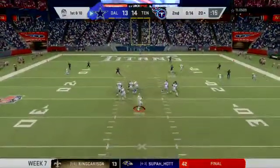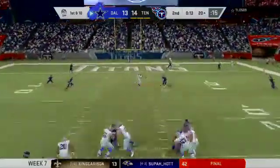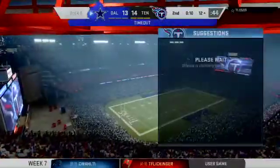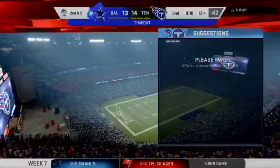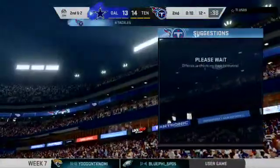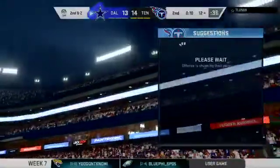From the red zone now, Prescott. This is the tight end Fant. This will be stopped about 2 yards shy of the marker. 8-yard gain, brings up 2nd and 2 at the 12-yard line.